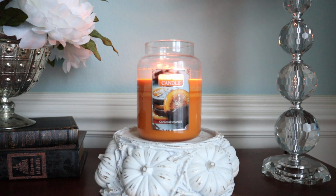But for the time being, if you would like to order any of these, whether it be the large jar or the daylights or the wax melts. At the time of filming this, the wax melts are mostly sold out. So a lot of you I know picked up the wax melts when everything first came out just to be able to smell the fragrances. So a lot of those are currently still sold out. They will be restocked, so no worries.